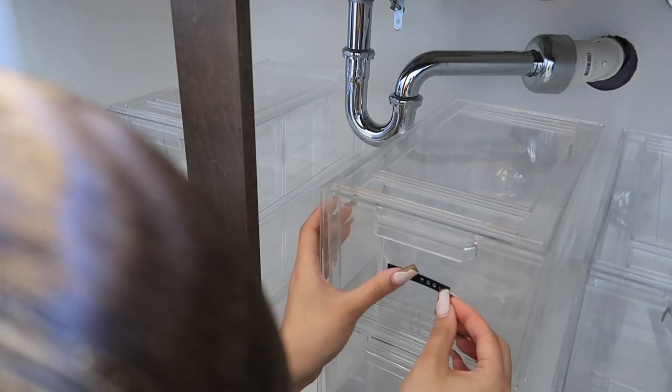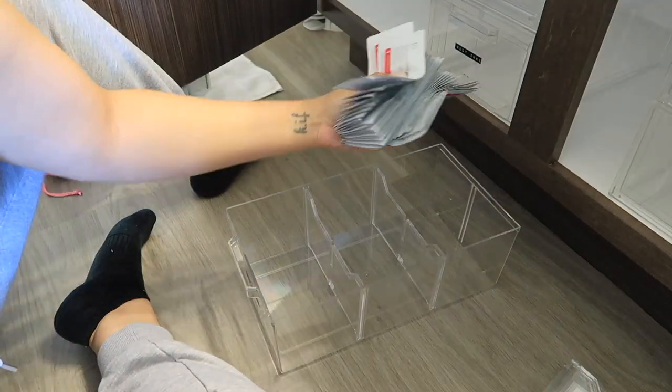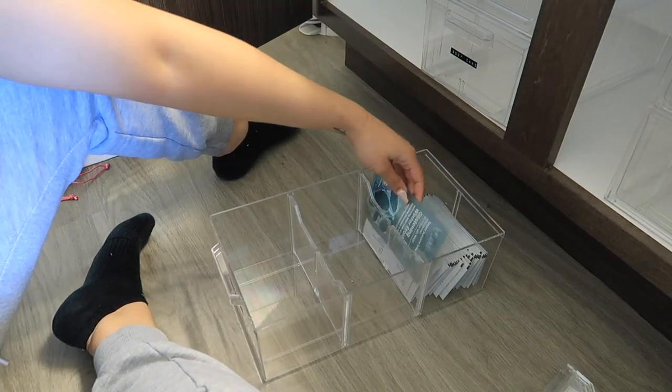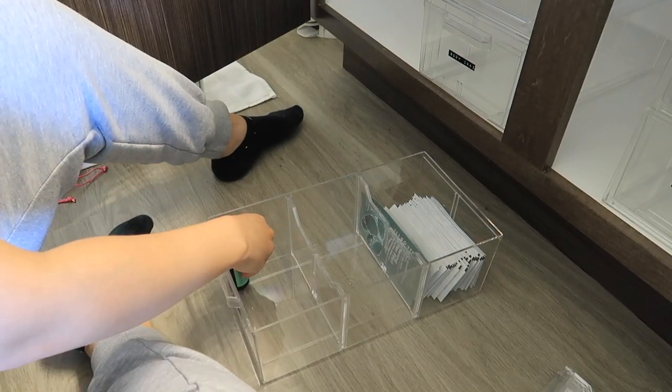So I'm just gonna go ahead and dive right into it. Just start stuffing stuff in the drawers, just trying to figure out exactly how I want everything. But most importantly, my goal was to have everything that I use on a daily basis or use most frequently right in the front so that it's easy access.